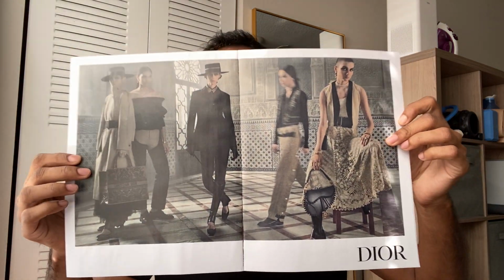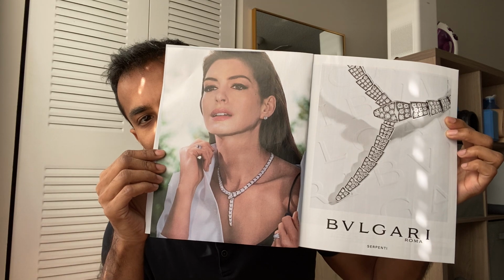Here's a cool, kind of smoky Dior ad. Yum. Ooh, there's Anne Hathaway for Bulgari. I love Anne Hathaway. Big Princess Diaries fan over here.